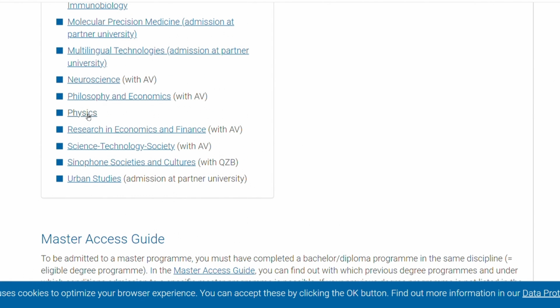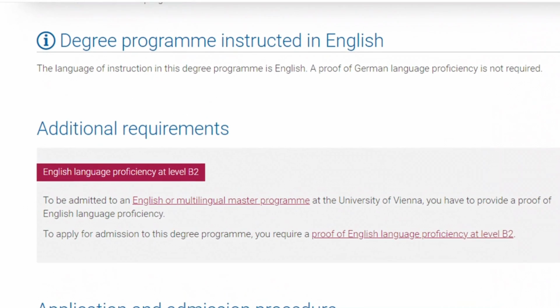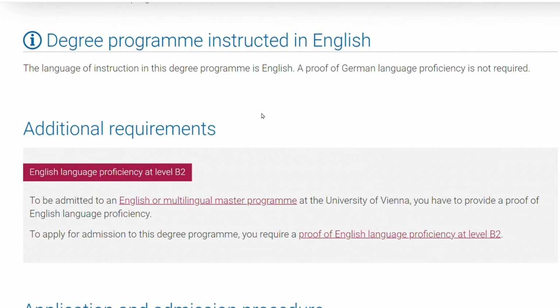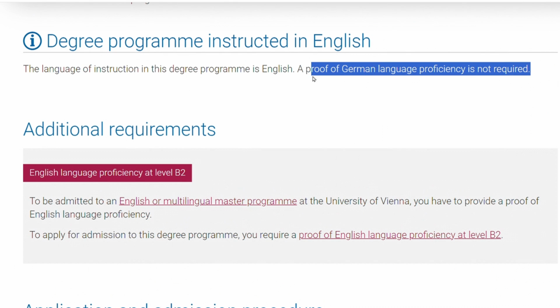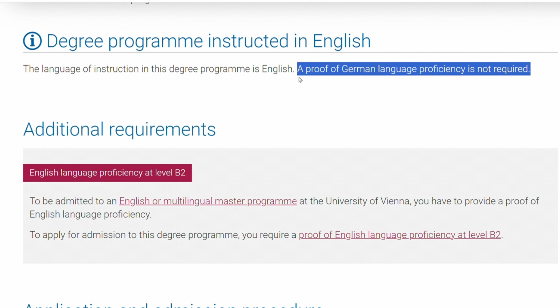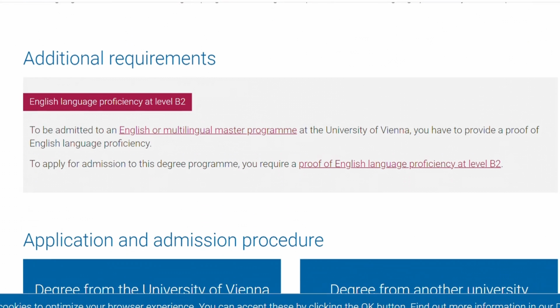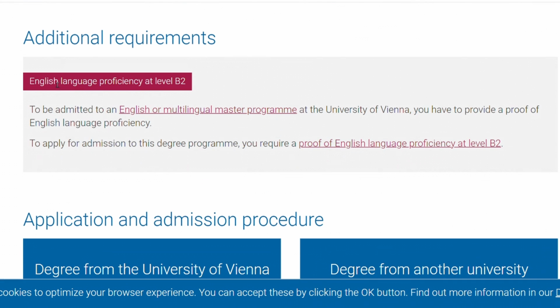So when you click on physics, then the requirements will come. A proof of German language is not required because this is taught in English. But if the program is taught in German or it's not in English, then they will require that proficiency. Therefore, they will need English language proficiency at level B2.